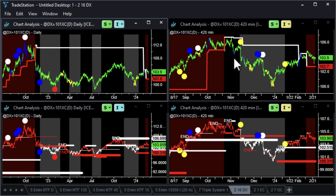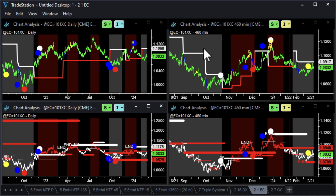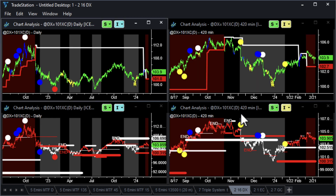But what we've got is two different time frames. We've got a 420-minute chart and a daily chart. In a day session of the dollar index trading, we've got exactly three 420-minute bars. Slightly different on the euro chart. There it's a 460-minute, but that's because they're trading on two different exchanges. They've got slightly different opening and closing times.